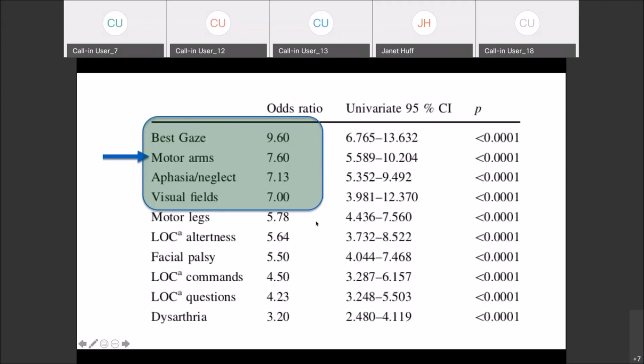And what they did is they basically showed what are the odds ratios out of the NIH stroke scale, what are the best things? And you can see here, the best things are basically the VAN exam, motor arm, not leg, not face. And I think this was with about 1,200 patients, close to 1,269 or something like that. But over 1,000 patients. Gaze, of course, motor arm weakness, aphasia and neglect were almost the same. And then visual field. And this is basically the VAN exam.